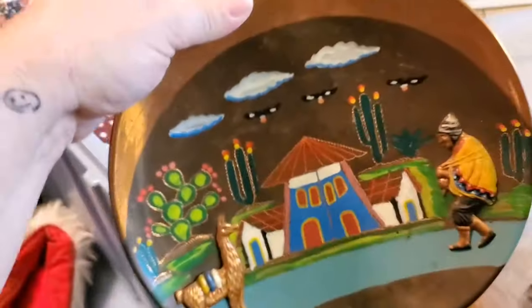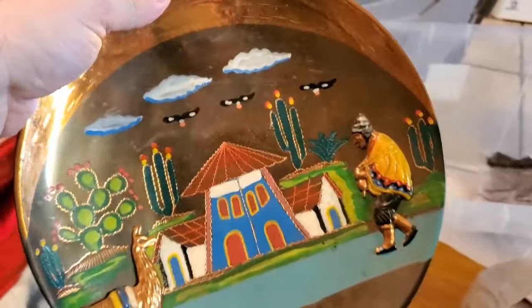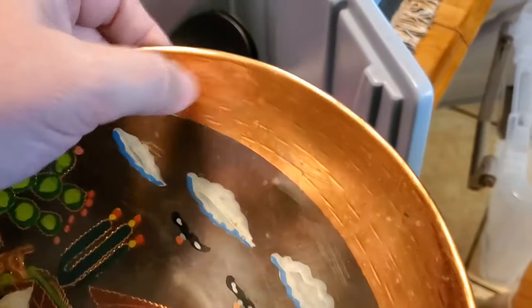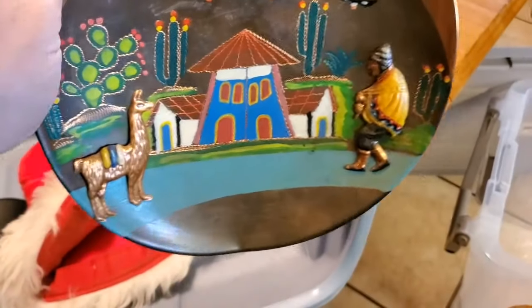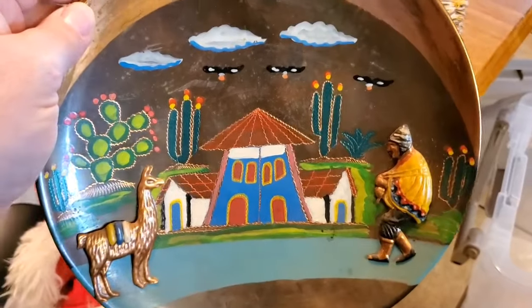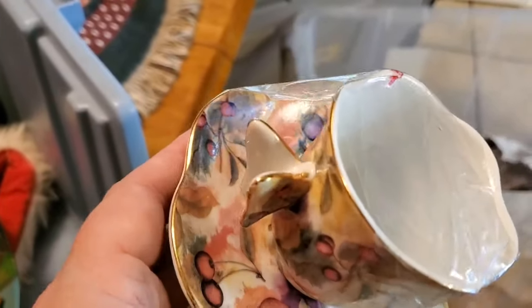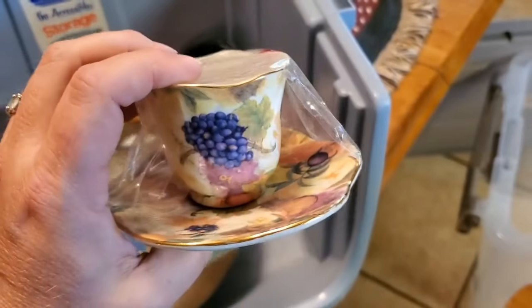This is really cool here. This is from the thrift store again now that we're in this bag. I don't see any markings on this, but it is copper. And that's, I think, an alpaca or a llama. One or the other. So I thought that might do okay. Got this cool little cup, I love that butterfly handle. These are Formalities by Baum Brothers. So, really cute overall print.